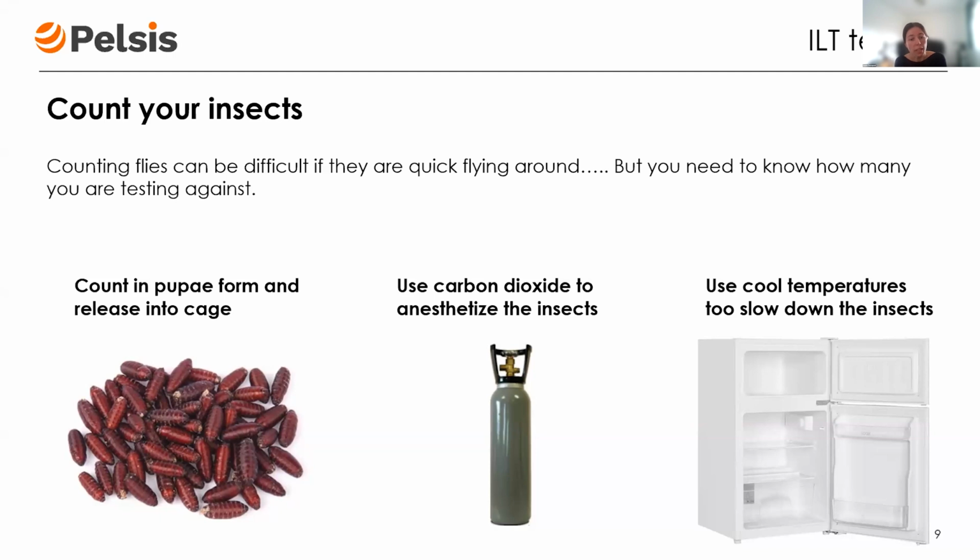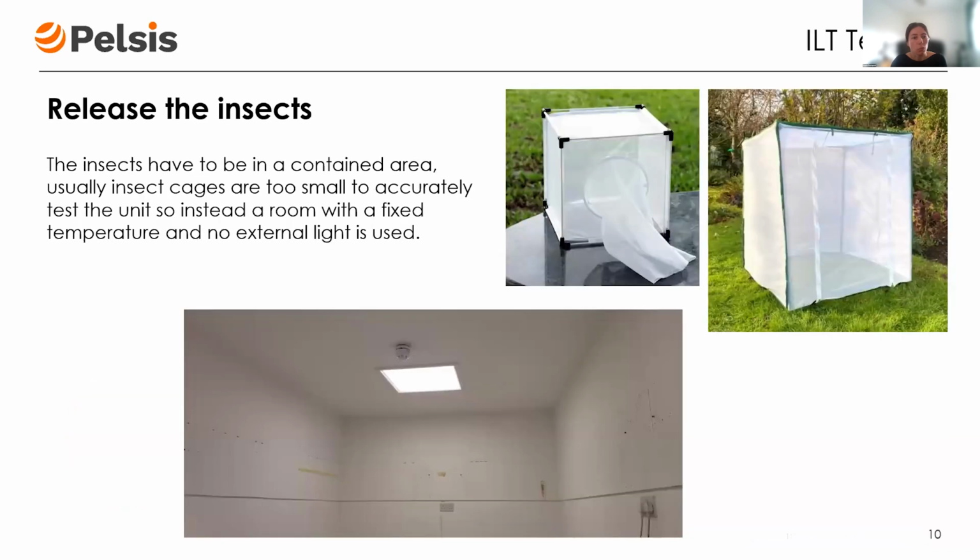Or you could just cool them down. We know insects rely on a warm environment to move, and they can't regulate their own temperature. So if you make them cold enough, again, they stop moving, and you can count them out that way as well. And then once you've counted your insects, you need to release the insects.